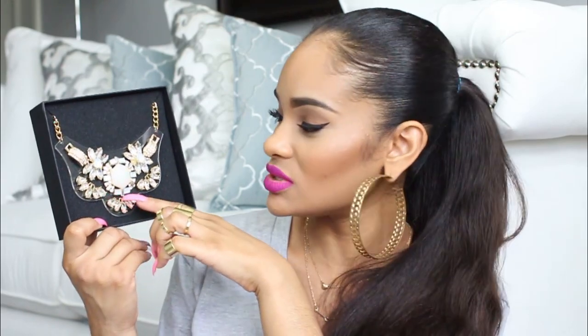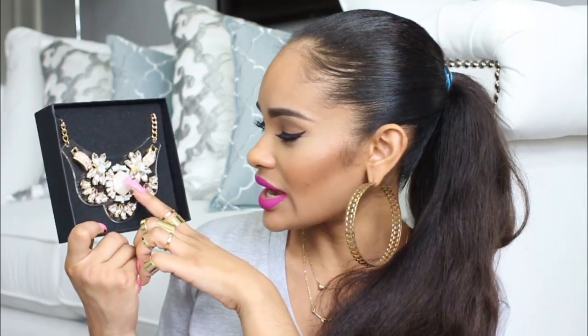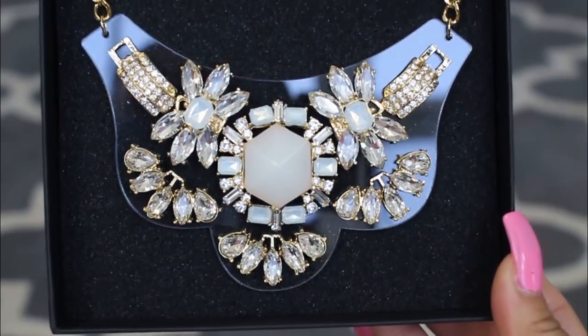But it has this clear acrylic plate, and the metal color is gold, and then it has these stones everywhere, and then it has these, I don't know, they're like a milky color or ivory color stones. It's just so gorgeous. I'll have to do a close-up of it so you can see it. And then the chain of it is just a chain like this, but it's just so beautiful.